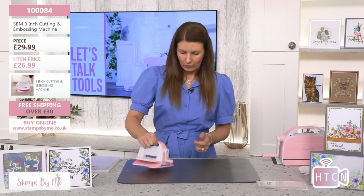So it's total preference. If you're struggling at home with a machine that's not quite great, maybe try these ones. If you've got a machine at home that you love and adore and will never change, that's brilliant. I'm not here to convince you otherwise. You know how much I love my Cut and Boss and my Snap and all of the other machines. But I do like this little mini. So let's talk to you about the mini.